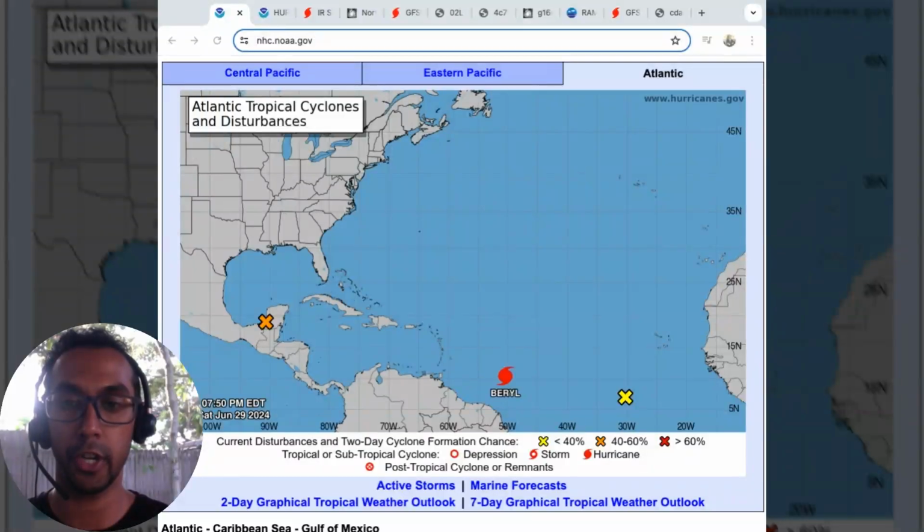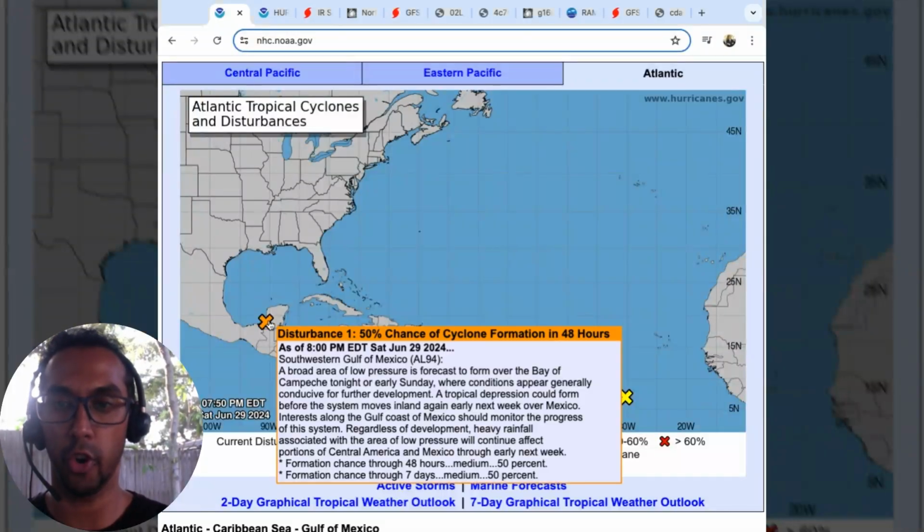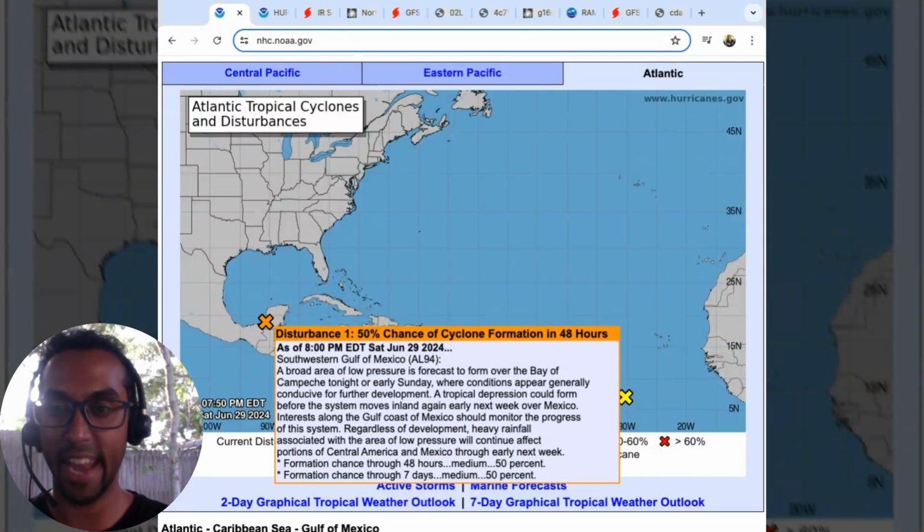We are currently watching three disturbances, one of which is a hurricane in the central Atlantic. We are going to start with the disturbance that is over the Yucatan Peninsula, also labeled Invest 94L. It is being given a 50% chance of tropical cyclone formation by the National Hurricane Center within the next 2 days, 50% overall in the next 7 days.